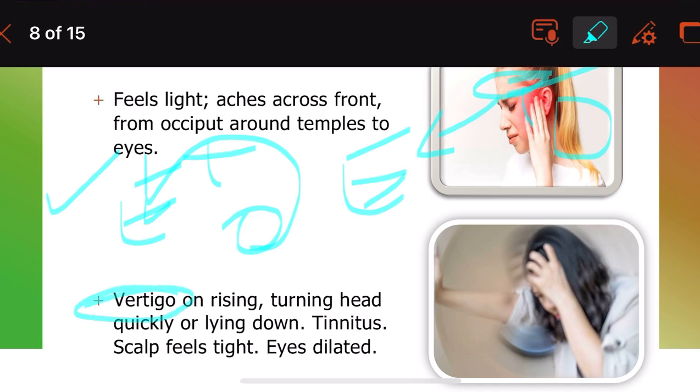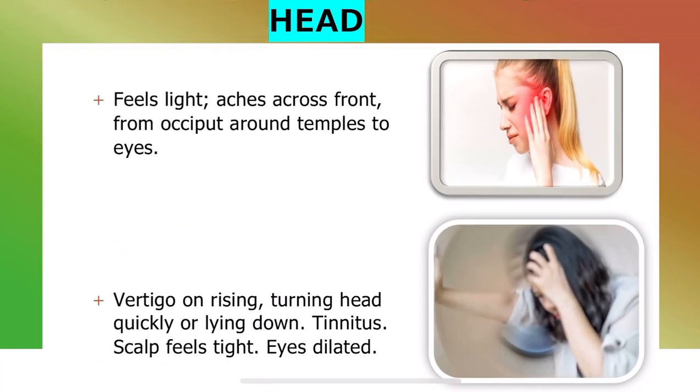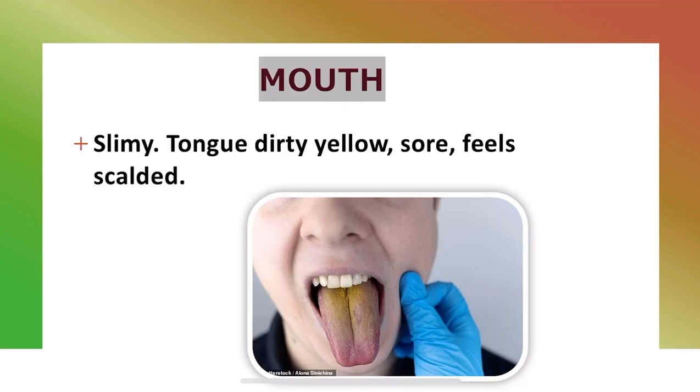Next we saw about vertigo. So when does this vertigo occur? When the patient is rising from the bed, or turning the head quickly, or when he is lying down. So both the conditions: vertigo when the patient is lying down, vertigo when the patient is rising, or when he is turning the head. Tinnitus, that is the ringing or buzzing sound which we hear in the ears. The scalp feels tight, head feels light. Eyes are dilated.